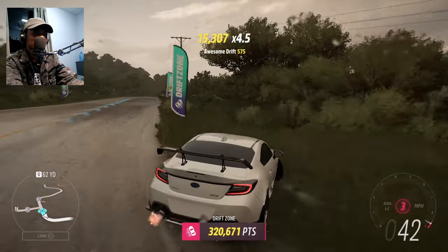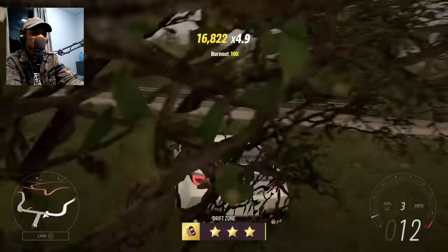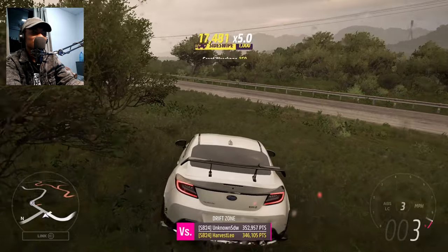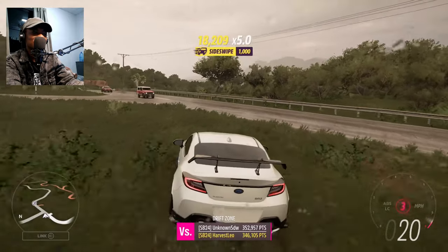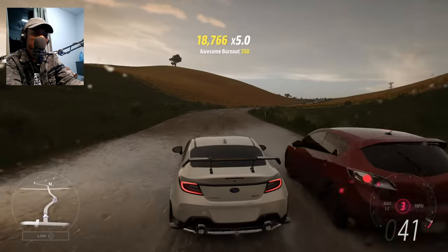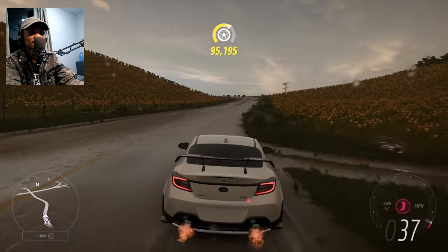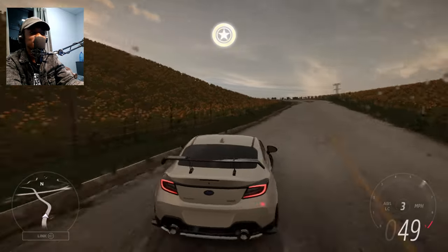325. This one got more points than the GR86. Does that mean this one is the better drift car? What the hell? And yes, ladies and gentlemen, that's the difference between the Toyota 86 and the BRZ.